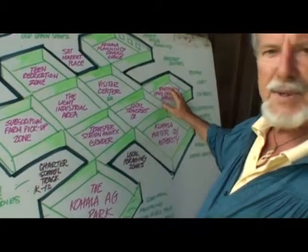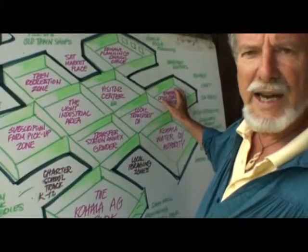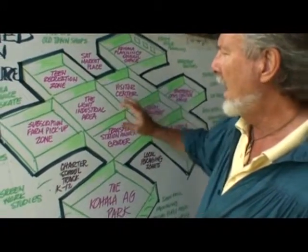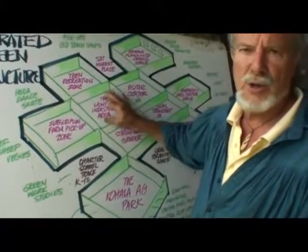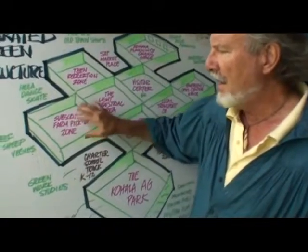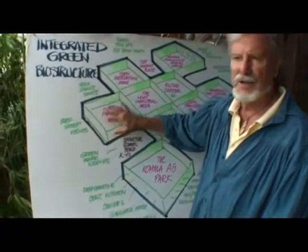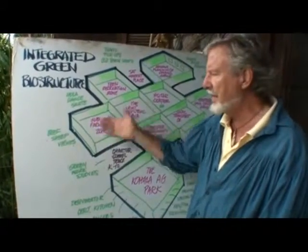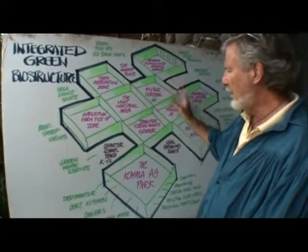An emergency ops center. This is the place where our plans for emergencies and special tents and special equipment and shortwave radios and whatnot are assembled. A light industrial area where we can collect some of the dirtier sides of what we have to do in terms of waste and whatnot. A subscription farm pickup zone, both for animals and vegetables, where small farmers can leave things to be picked up by drive-through customers on their way home.